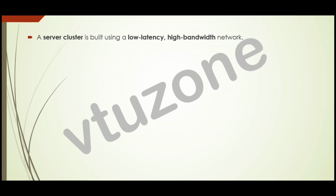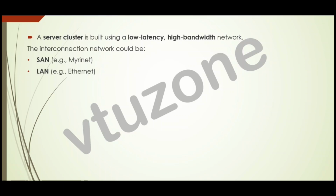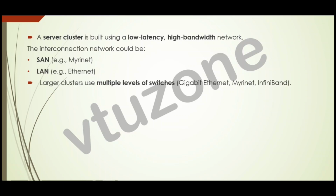A server cluster is built using a low latency and high bandwidth network. Means clusters are connected with fast networks that can quickly send large amounts of data between computers with minimal delay. The interconnection network could be a storage area network like Myrinet, which is very fast and used in high performance settings. Then a local area network like Ethernet, which is commonly used in offices and homes. Big clusters connect many machines using layers of switches to manage traffic. They use faster technologies like gigabit Ethernet, Myrinet or InfiniBand. These ensure quick and smooth communication between machines.